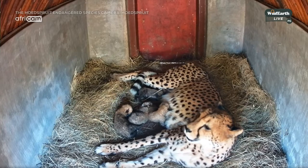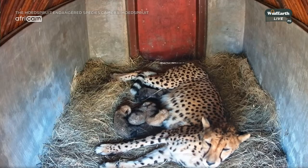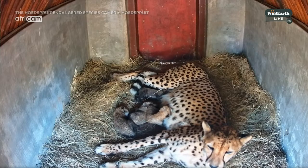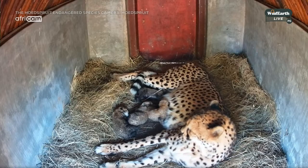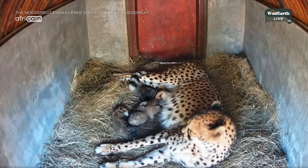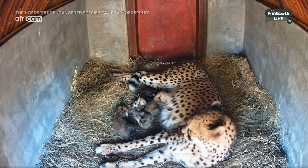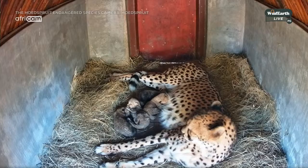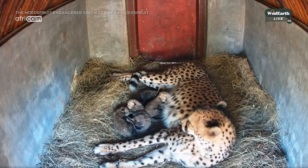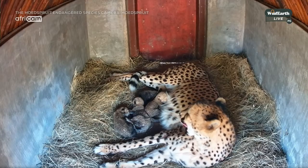The Hoedspruit Endangered Species Center is delighted to have Tammy as a successful producer of her litter, and quite a milestone in the ongoing conservation and breeding efforts here at the center. Very special that we have Tammy here to be able to help breed and reintroduce these babies out into the wild. Oh, check out these little things. I love the little paws and the little faces and their stompy little tails. How cute.